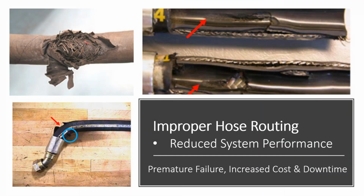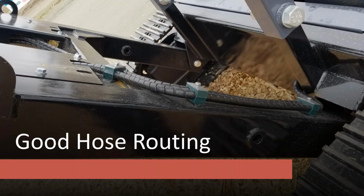So here are some examples of improper hose routing. You'll get abrasion, as you see in the upper left. You can exceed the minimum bend radius in the bottom left. And you can also get tube erosion by having a sharp bend where the fluid under high velocity erodes the inner diameter of the hose. And so the cushion clamps by ZSI can help minimize all of those things and keep the system functioning properly.